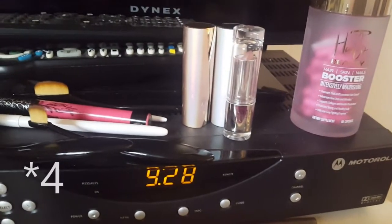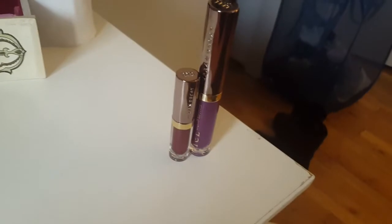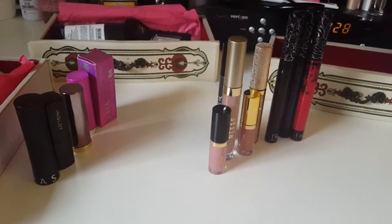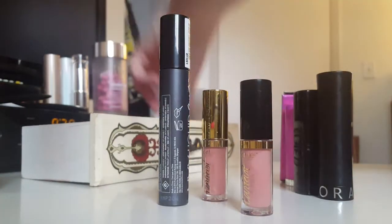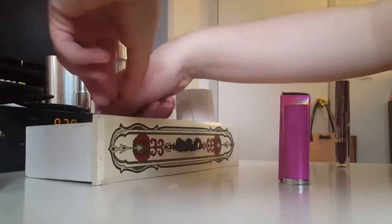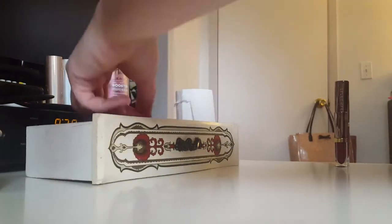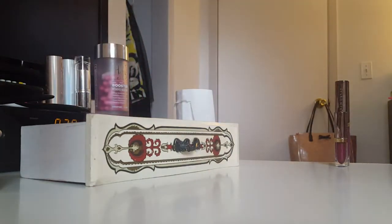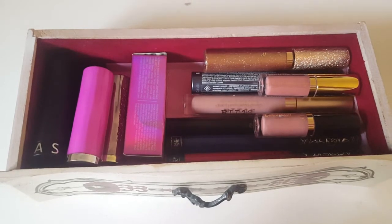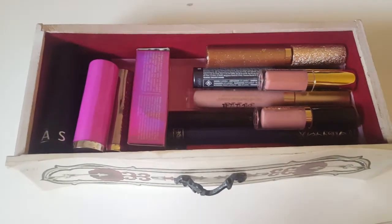So I'm getting rid of three well-loved lipsticks and I'm gifting two. So we should be able to fit. Let's find out. And they do all fit. Yay! All right. On to the next one.